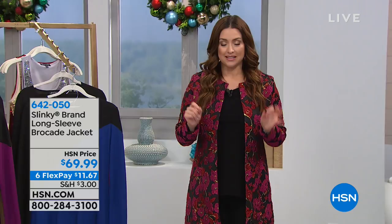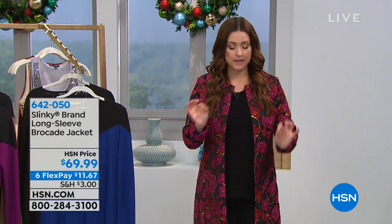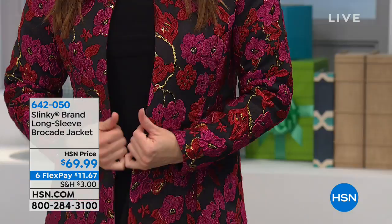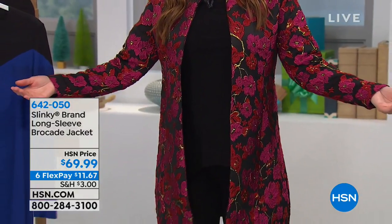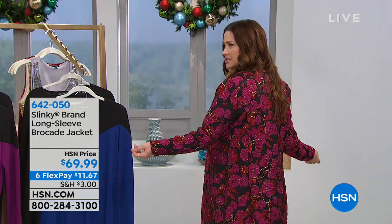wearing. Hundreds of them have been spoken for already, and we mentioned it just one time. It's the most amazing high-end couture feel jacket that is brand new for you today. I'm wearing it in the fuchsia red. This is, I said this before, this is not a $69 jacket. It's like an evening dinner jacket. It is. It's your dinner party.